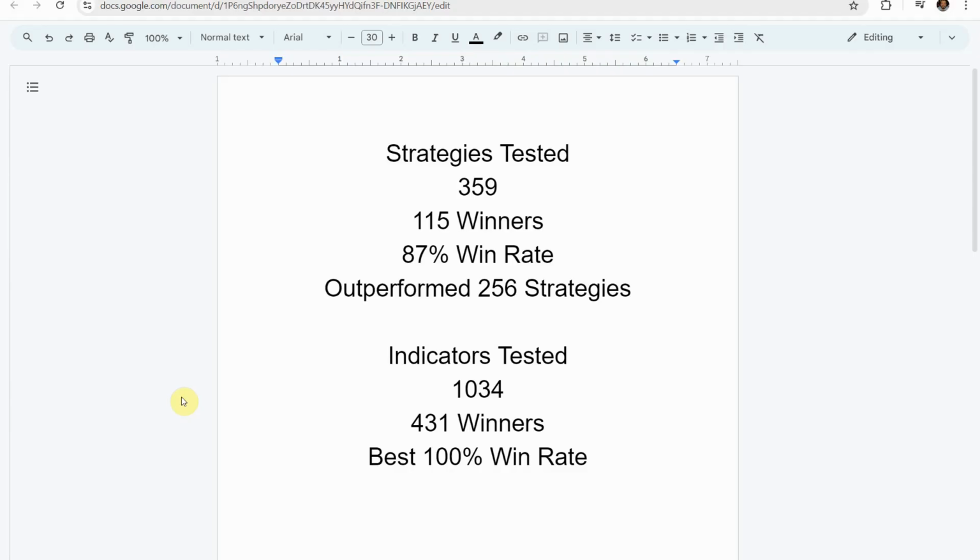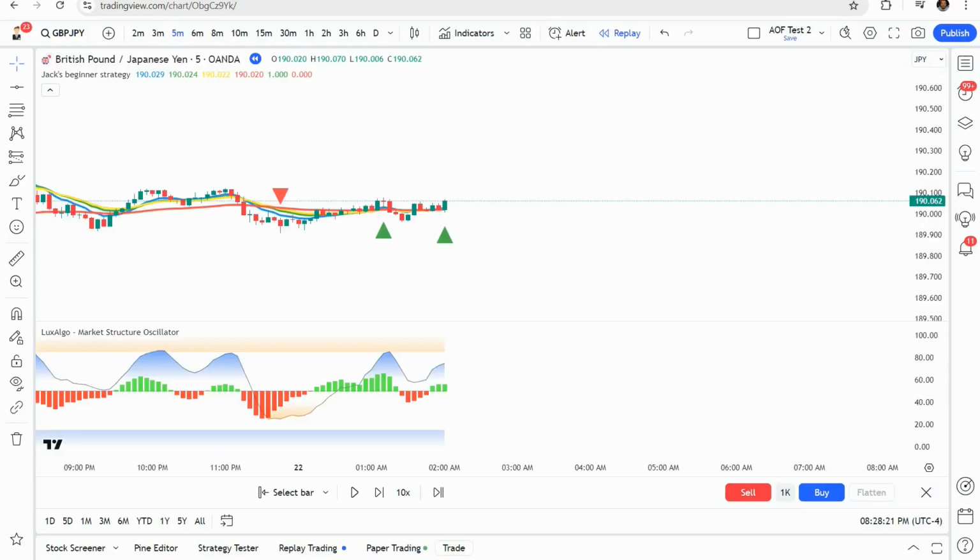Alright, as I said, today we will be testing a Forex day trading strategy. Before we do though, I wanted to put the testing scoreboard up for everyone to see. To date, we have tested a total of 359 different strategies, with 115 of them being winners. The best one so far was able to achieve an 87% win rate. That was achieved using the Academy of Forex indicator, and so far, since we've been keeping track, it has outperformed 256 of the other strategies that we put it up against, every single one so far. We've also tested a total of 1,034 indicators, with 431 of them being winners.